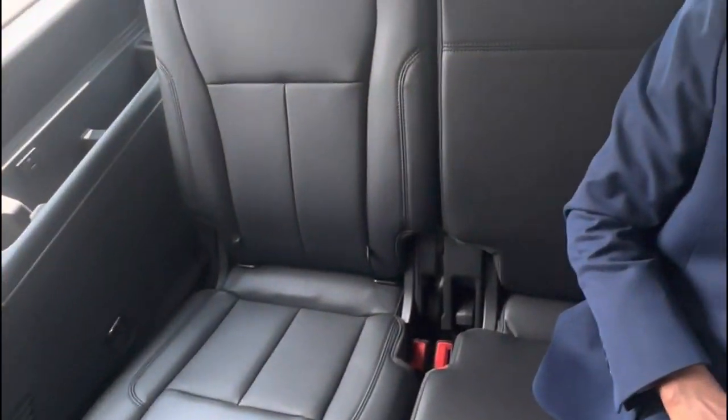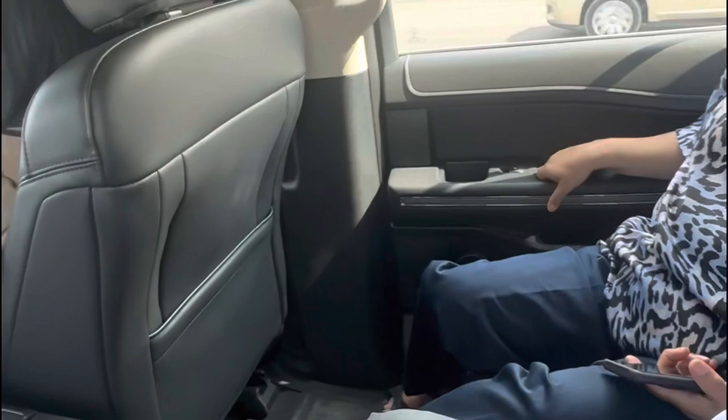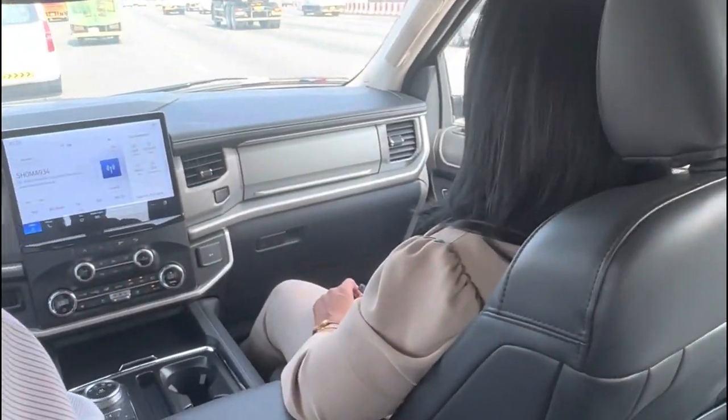Other brands, yeah, there is space. Even this one has got quite a lot. Particularly made for the big American family or the Arab family. This vehicle has a huge panoramic sunroof.